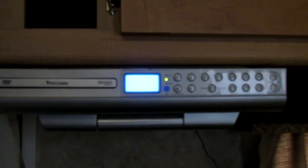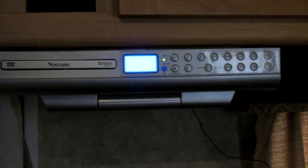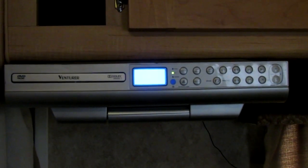And it's a full function remote. You can control the radio, DVD player, and everything from it. So, yeah, I think it's pretty cool. And super space efficient and mounts under anything. I think I got my money's worth for $35.